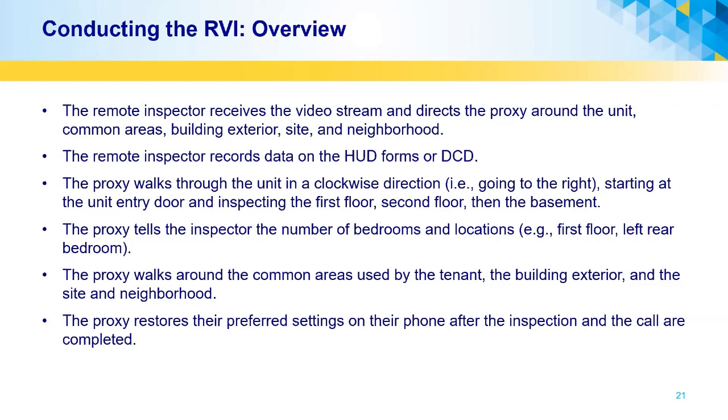Now, what we mean by that: if the tenant is using elevator A to get to and from their apartment, we'll inspect elevator A. If there are elevators B, C, and D in the building, we don't inspect those because the tenant is not using those elevators. The last one there is the proxy restores their preferred settings on their phone after the inspection and the calls are completed.